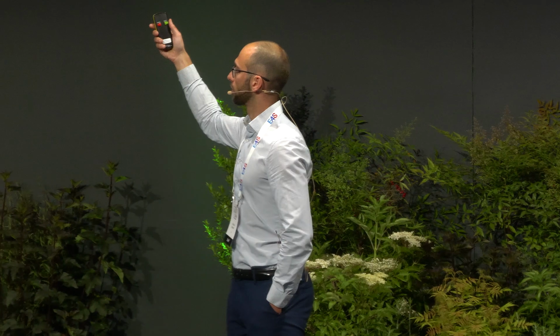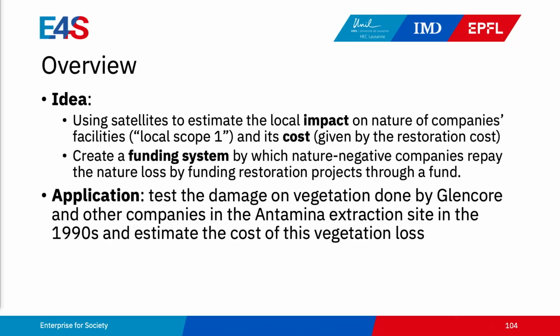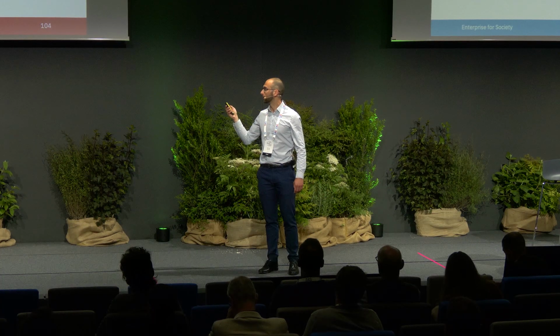And then secondly, we are proposing to create a funding system by which these nature negative companies can repay this cost of nature loss by funding restoration projects for a fund. We do the application of that idea by considering vegetation, a very specific aspect of nature and biodiversity. And then we focus on Glencore, a big mining company, and the Antamina extraction site in Peru that was built in the 1990s. And we try to use the satellites to assess the vegetation loss and its cost around that facility.